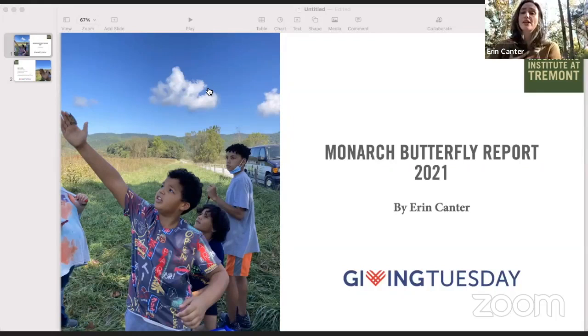So what we're trying to understand is the monarchs that come through on their fall migration to Mexico, coming through Cades Cove. What are those populations like? How are their numbers? Are they healthy? Are they increasing, decreasing? What is the sex ratio of males to females, and how will that impact monarchs? All of those things we're trying to understand.